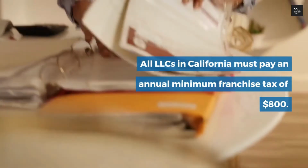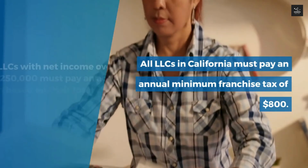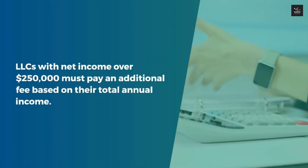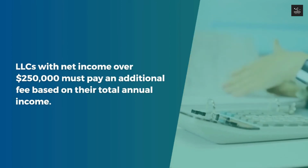All LLCs in California must pay an annual minimum franchise tax of $800. LLCs with net income over $250,000 must pay an additional fee based on their total annual income.